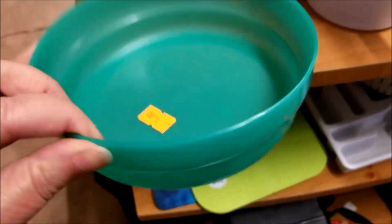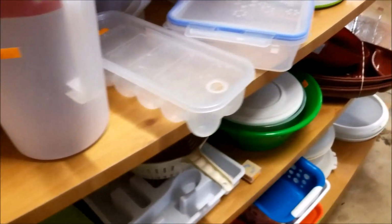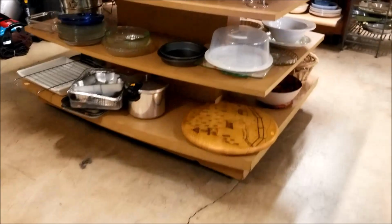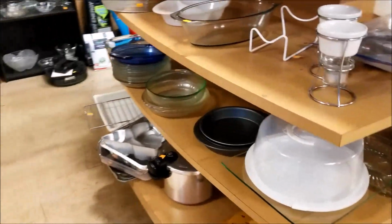Here's some Tupperware cereal bowls, and they are just similar enough to the ones we used as kids to be jarring, because it feels like they should be more tapered at the bottom, and I don't like the shape of the newer ones. Not that I was in the market for Tupperware cereal bowls to begin with.